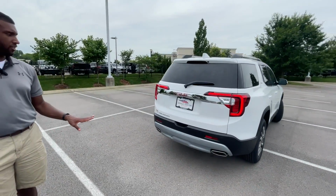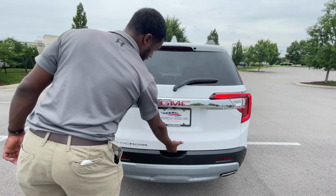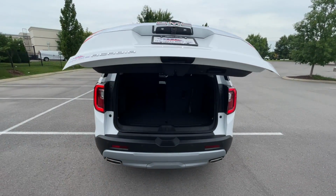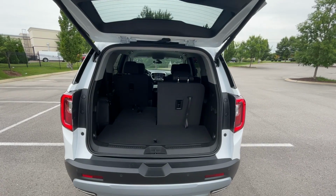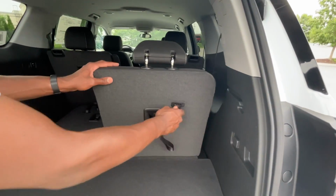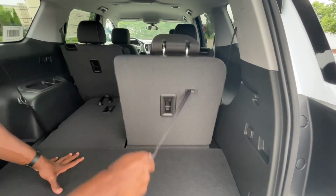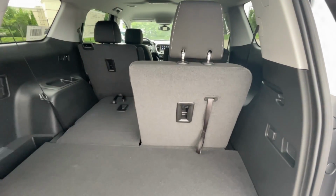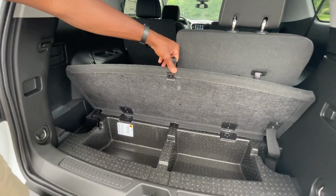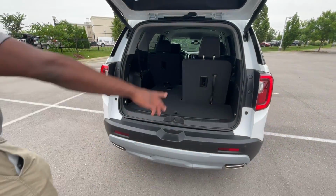As we get to the back here, we have our LED tail lights. Let's go ahead and open the lift gate here. And what's great is on this SLE with the convenience package, you get that power lift gate. And then of course to fold our seats, we just pull up on the strap here and they'll fold flat, that third row, and then we can just pull the strap back up to make them seats again. And then we even have a little storage underneath there if you want to hide some stuff. Let's close that.